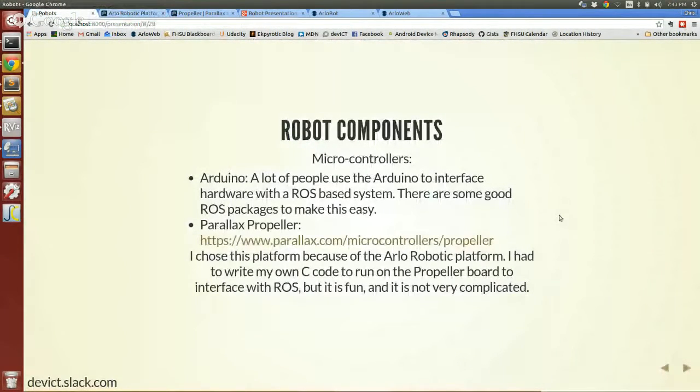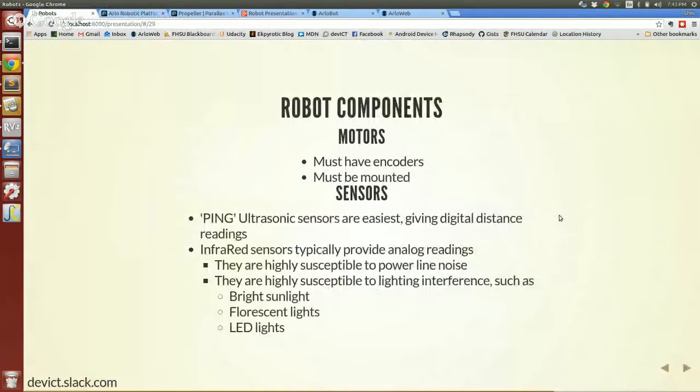That's what you'll need: a microcontroller. You need motors. Your motors have to somehow mount to your platform. They need to have encoders, because it's not built into most motors that they know how fast they're spinning. You give them an amount of power, and hopefully they go a certain speed, but you should have an encoder on it. Typically that takes the form of a perforated disc and a light sensor looking through the perforations, just counting the ticks that go by.